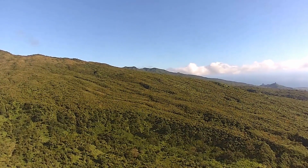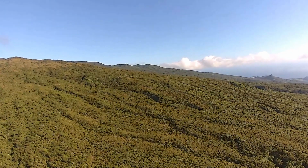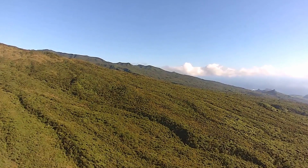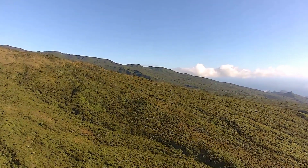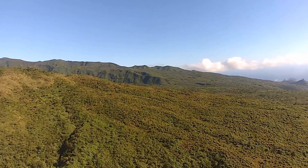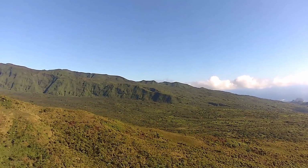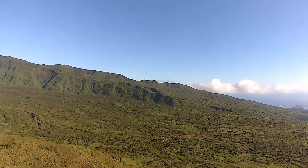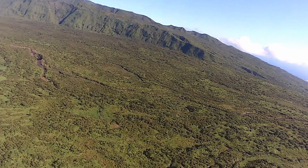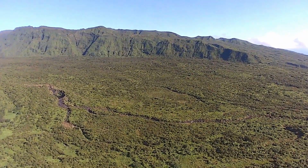Over the next ridge line here, this is going to bring us into what's called the Waihoi Valley. Several lava tubes run through the middle of it. Down here, they'll turn into big rivers during heavy rains and make their way all the way out to the shoreline.